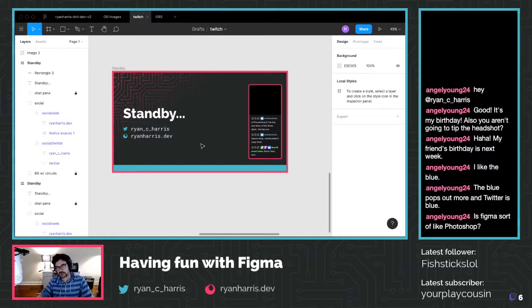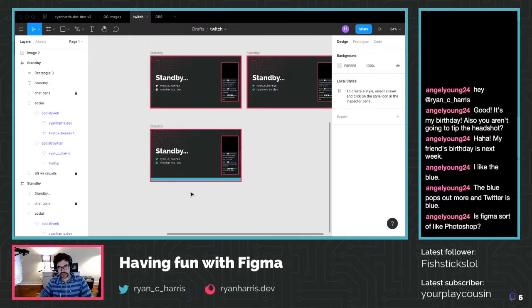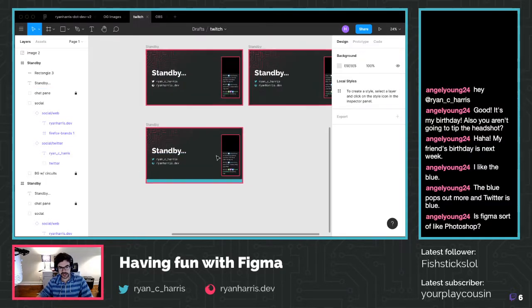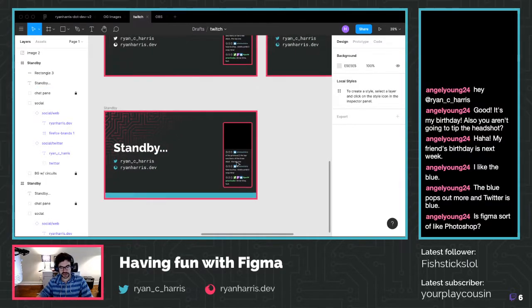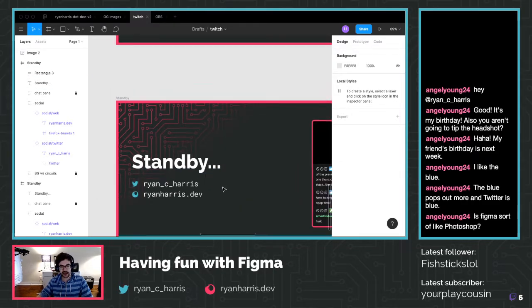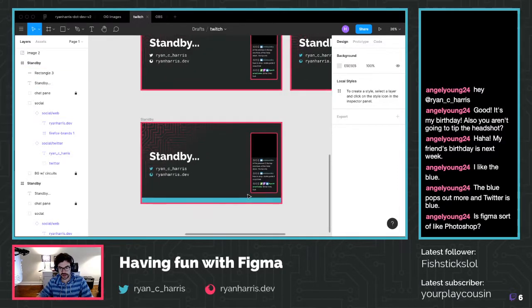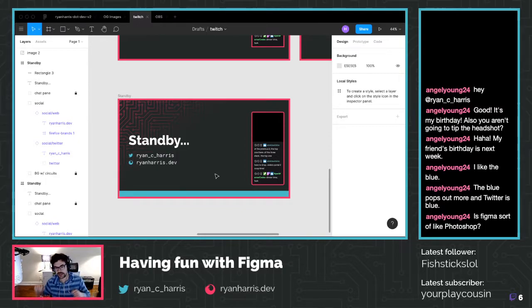Figma, I would consider it more like Sketch, if you've ever used that. I can export PNGs, SVGs, I can build layouts and stuff like this. I even was able to do a mask here, that's how you get this fading of the circuitry. So it can do a lot of stuff that you do in Photoshop, but there are some things it can't do.